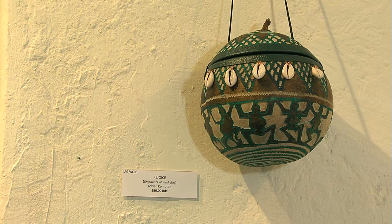This lovely piece behind us was done by Adrian Compton. Adrian, tell us a bit about this. Basically, they represent the joys in this one here. It's a combination of images, and they represent people or animals, but they're all in harmony and rejoicing. It's a good feeling that they're having together.